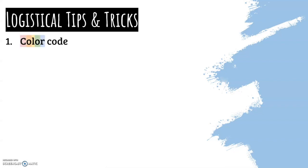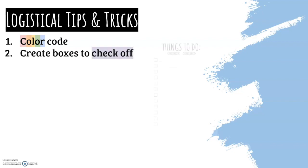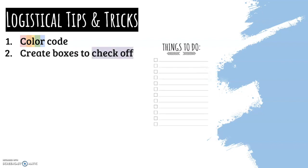Some logistical tips and tricks: color coding. Color coding is very helpful for urgent and non-urgent. Maybe you highlight the things that need to be done today. You could also color code by classes. I also really suggest putting boxes and being able to check them off. This is very satisfying, but it's also a way to hold yourself accountable for getting things done, and it acts as a visual cue to remind you to get something done.